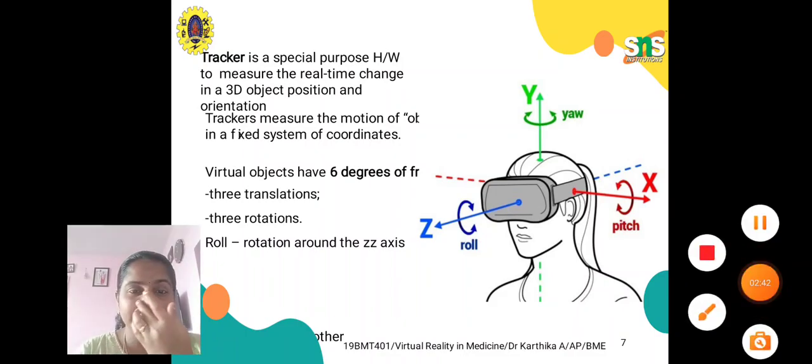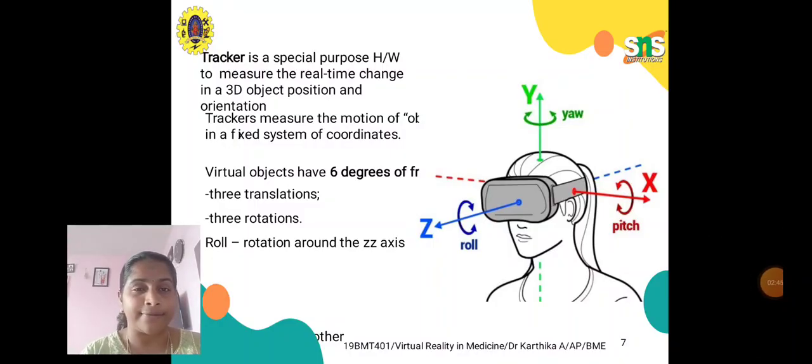Actually, see here, a tracker is a special purpose hardware to measure the real time change in a 3D object's position and orientation. Trackers measure the motion of a system in a fixed coordinate frame. Here, virtual objects have 6 degrees of freedom: 3 translations and 3 rotations, including a roll rotation around the z axis, because we have 3 axes, x, y and z. X for pitch, y for yaw and z for roll. Based on these 3 axes, pitch, yaw and roll, we can map real world coordinates with the virtual world.